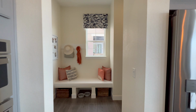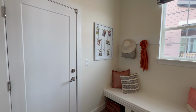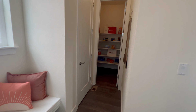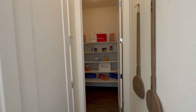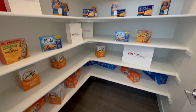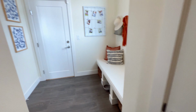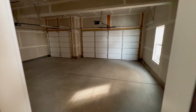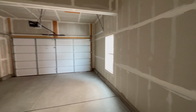This is where you come in from the garage here. Got a mudroom going on as well. Big old walk-in pantry space. Nice and big, three-car garage.